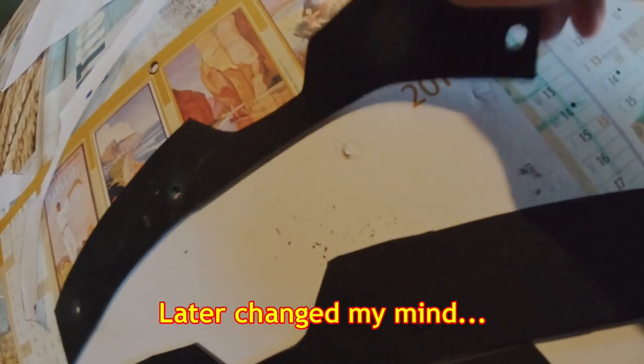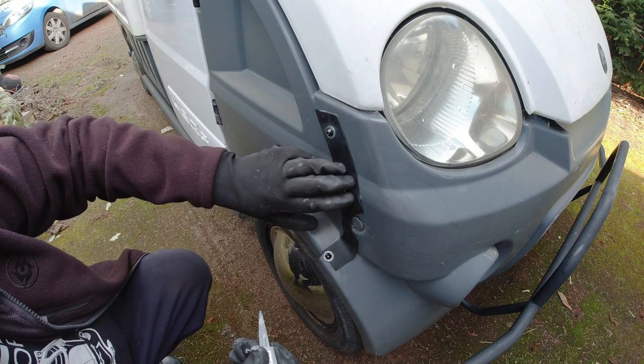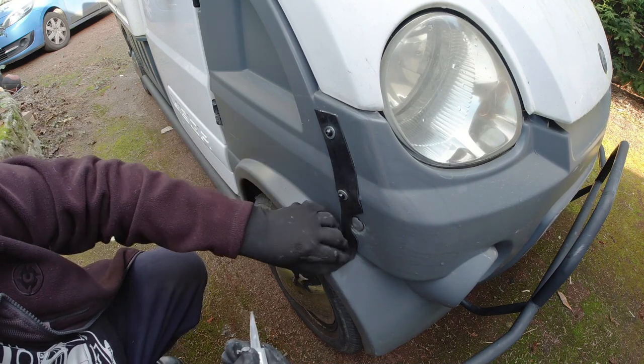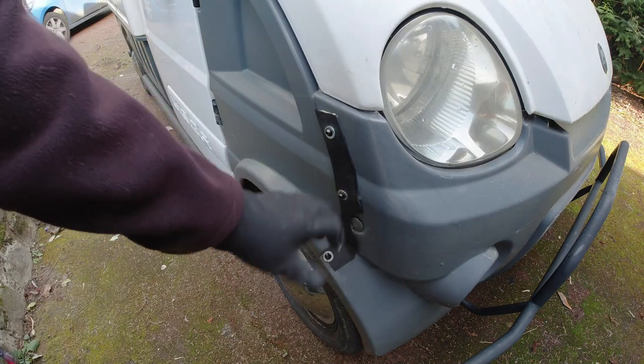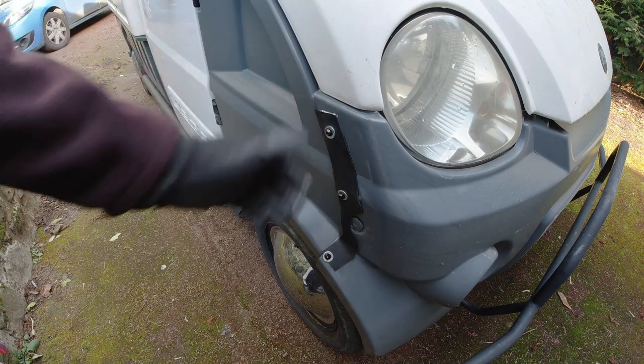I was thinking about gluing these to the actual panel, but it's not really going to be a very good idea because you can actually stretch these to fit the holes. I think what I'll do is just glue it temporarily in place in places where it's not going to move about too much. So we'll leave it at that today, and we'll come back and get on with the rest.